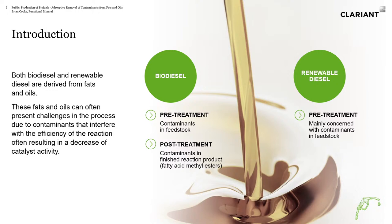For biodiesel, we're going to look at the pretreatment of the fat and oil to remove contaminants in the feedstock, as well as after the reaction is completed, there are some contaminants that still need to be removed before that product is actually biodiesel. For renewable diesel, we're mainly concerned with the pretreatment, trying to remove those contaminants as much as possible up front to protect the catalyst and help the life of that catalyst.